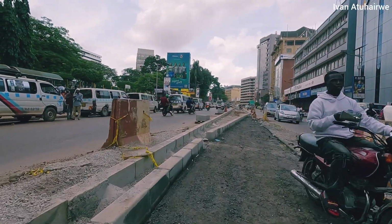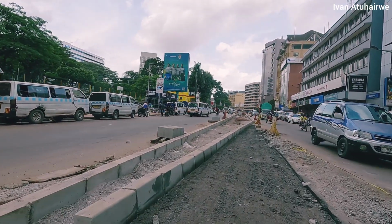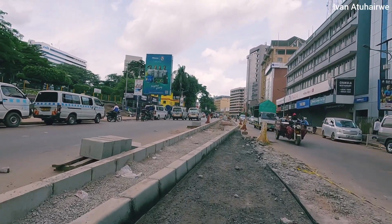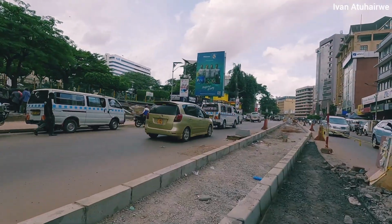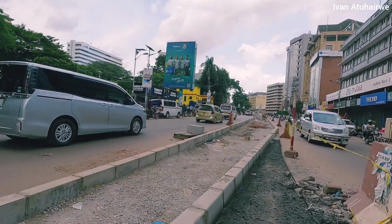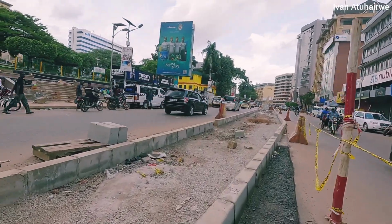So this is what they've worked on so far, and now they are taking it out. I don't really know if they are going to be taking off this tarmac, but I think the best thing would have been taking off this tarmac and this to match the new that they are going to be adding here. If not, they will just add this, the ones they have cut, and then come up with that.